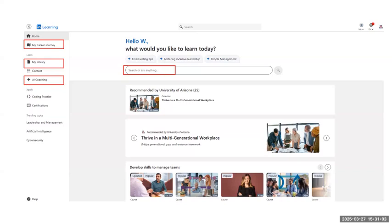Finally, on the homepage, you'll see options for AI coaching. This AI chatbot helps you find the right content faster, so you can spend less time searching. The more information you fill out about your goals and interests, the better it can recommend the content you're asking for.